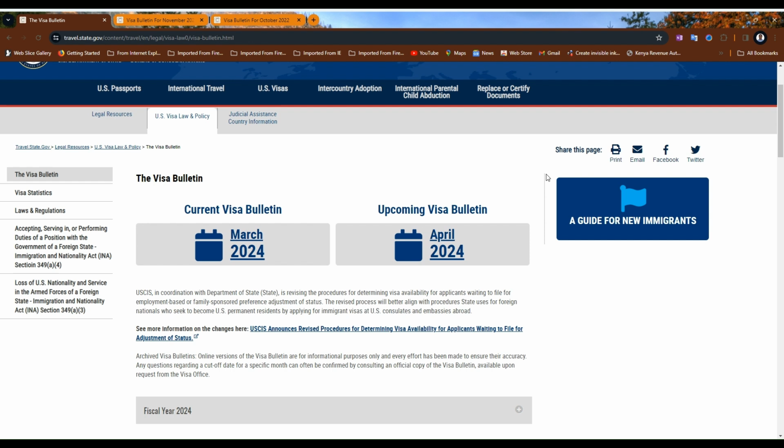First and foremost, before we proceed, the Visa Bulletin is like a waiting list guide used by the Department of State to schedule people for the interviews, to determine if applicants are eligible to take the next step in the green card process, that is the interviews.